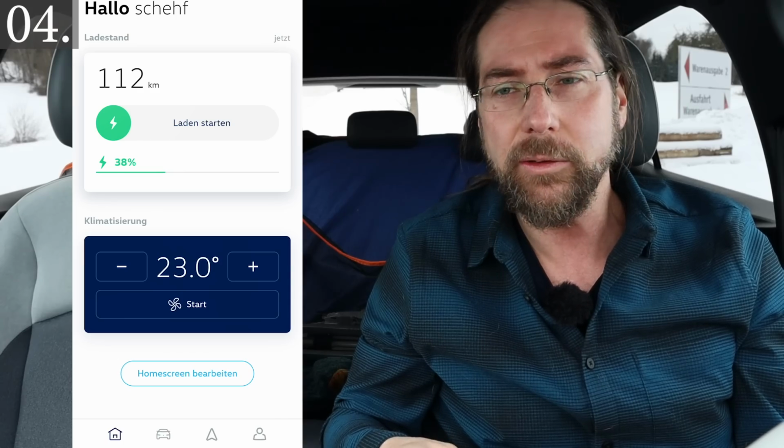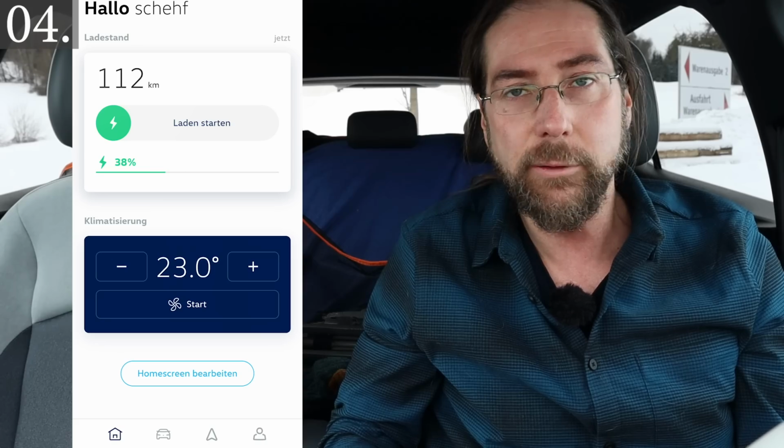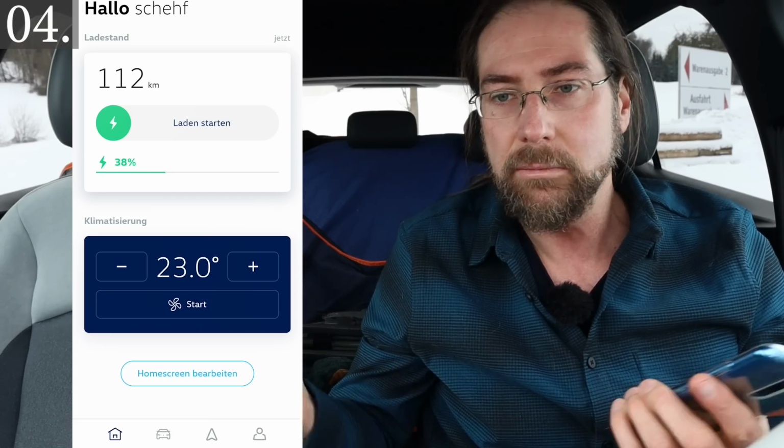And sometimes that's annoying because you want to preheat the car and then you have to wait, and sometimes it's a few minutes later, 5 minutes later, it works again. Then again it says the 23 degrees here, and sometimes it takes an hour or two. It doesn't seem to have a plan when it does that, and that's annoying.